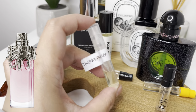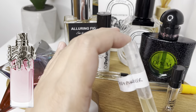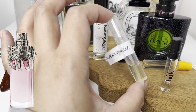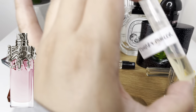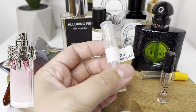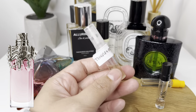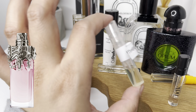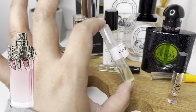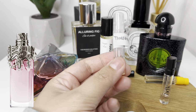It gives that tropical feel to the whole scent, plus the marine, almost salty, seaweed-like scent that I get from caviar. It's just a perfect combination of both notes. This whole scent reminds me of 50 First Dates, the movie with Drew Barrymore and Adam Sandler. The scent profile of having that coconutty fig together with caviar just reminds me of the whole movie. So yeah, this one is currently in my wish list, my realistic wish list as well.